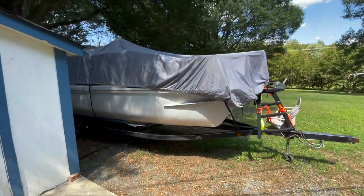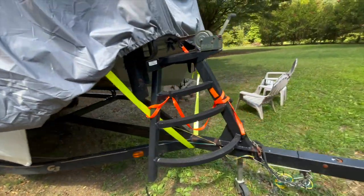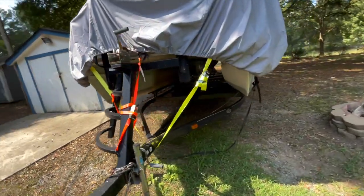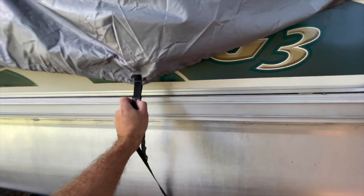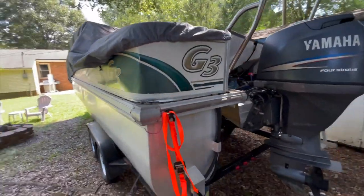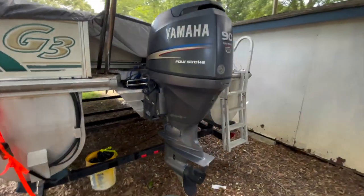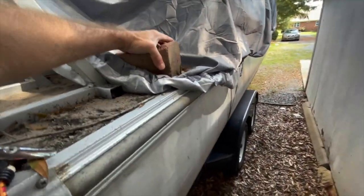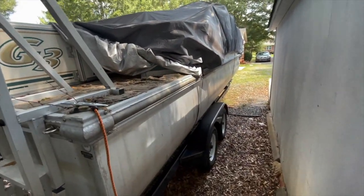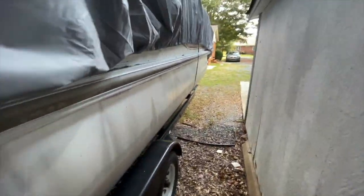Here's the boat. I'm gonna pop the cover off. And it's got these little tie downs here. See my colorful strapping. I was a little bit paranoid when I was bringing her home. I've seen horror stories of boats flying off trailers and stuff. So I did not want to experience that. So I'm gonna tidy up here a little bit. So release these straps, just pull them back.